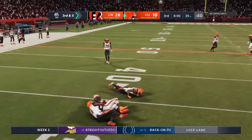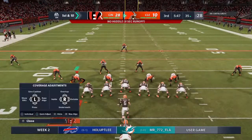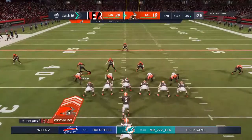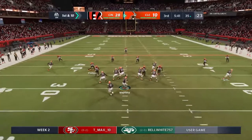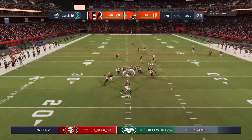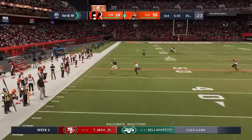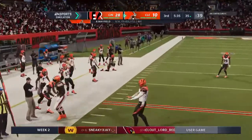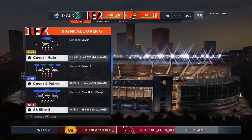Open man is Metcalf. He's got it. And up to the 35 before they're able to knock him down. Ball up to the 35 now as they come up on 1st and 10. 35-yard line. Mayfield now. Looking left sideline, incomplete. Metcalf once again the target, and that'll bring up 2nd down.